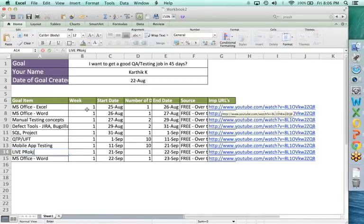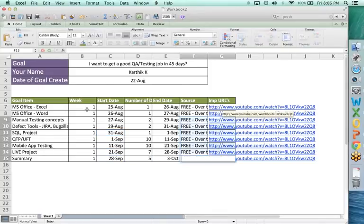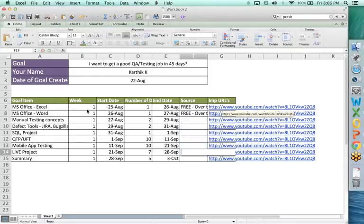Live project overall, another 7 days, which is kind of this one. And you say summary, another 5 days. So from 25th August to 5th October, you have created a plan. Not everything has the same link. You have to find different sources for each of them and go about creating a plan and say that this is how I want to do it.